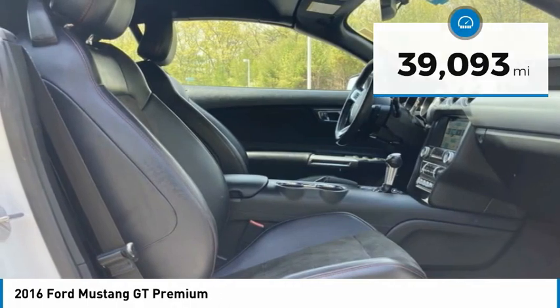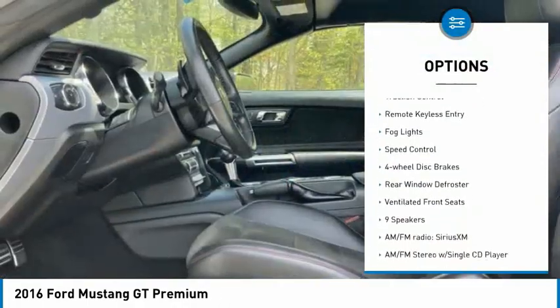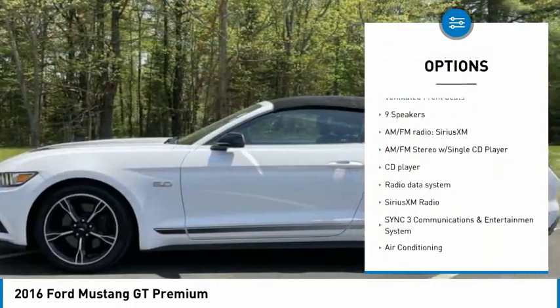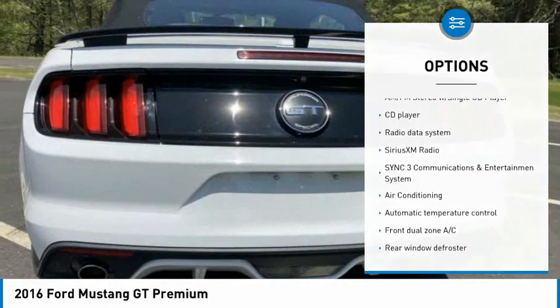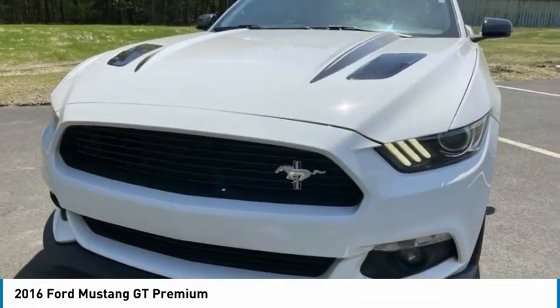Here are some of this vehicle's great options: electronic stability control, alloy wheels, brake assist, traction control, remote keyless entry, fog lights, speed control, four-wheel disc brakes, rear window defroster, ventilated front seats.